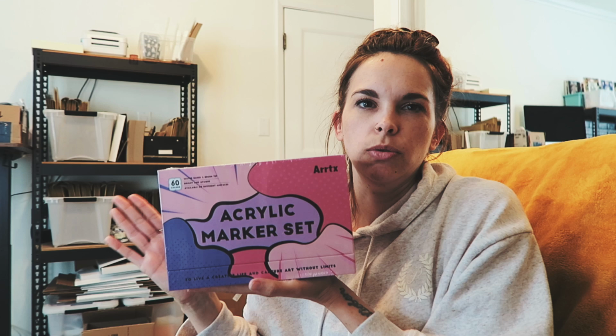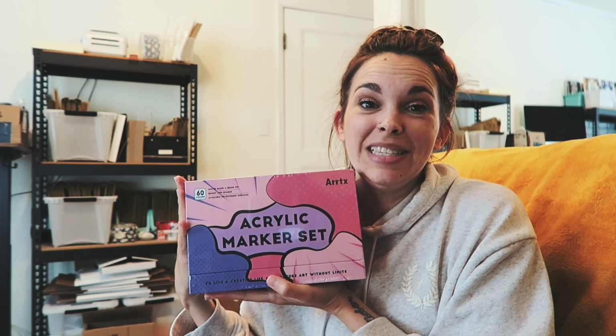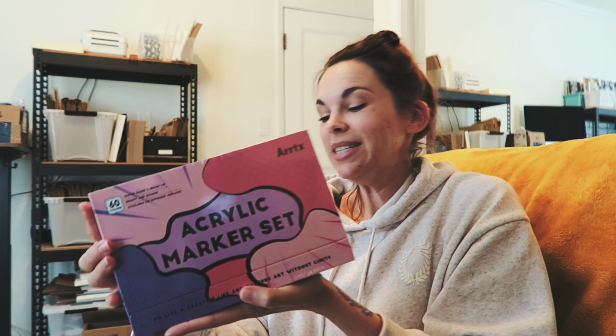They let me choose between 2 different sets. They had this set, which is the anime set, I believe is what they call it. And then there's another set that has bolder colors in comparison to this, and it had metallics in it. I picked this set because it didn't have any metallics, because I typically don't use metallic colors. But we got a set of 60 here. Pretty crazy.